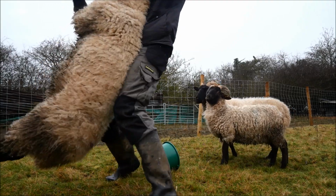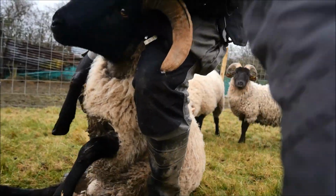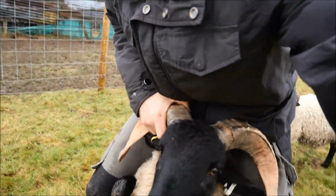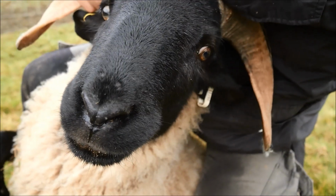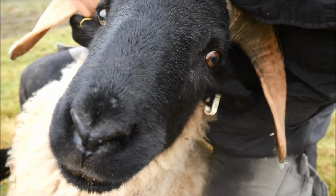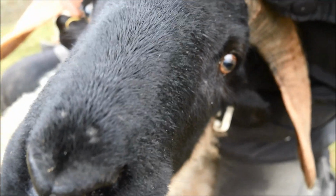Oh, you're a beast. So I've got Monty. I didn't want to tip Consuela because she might be pregnant. But here's Monty. And then can you just see those spots right on the end of his nose? I don't think it's orf. They pretty much just look like little scabs. I'm just going to check his gums as well, because orf has bleeding gums.